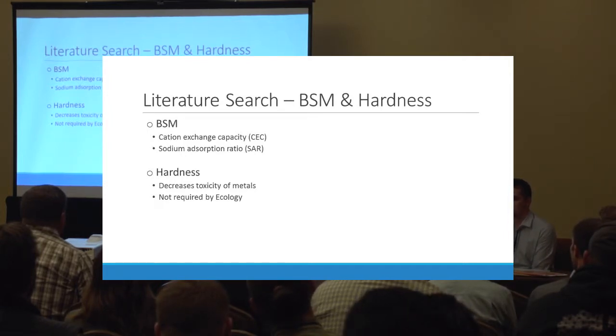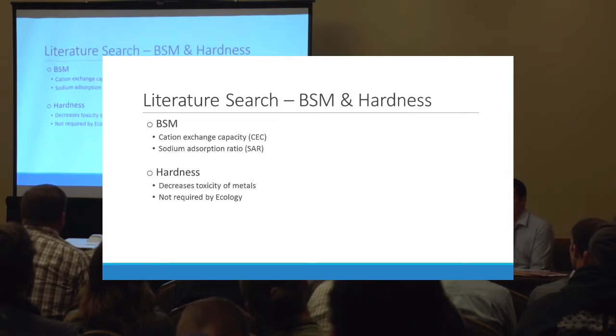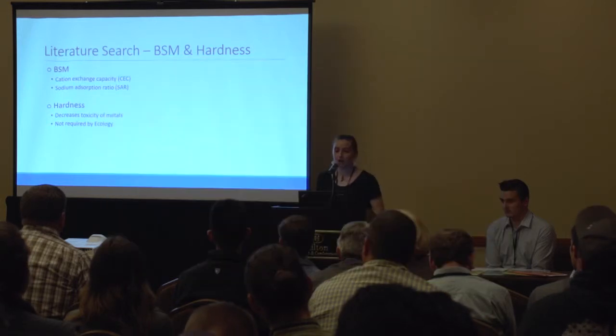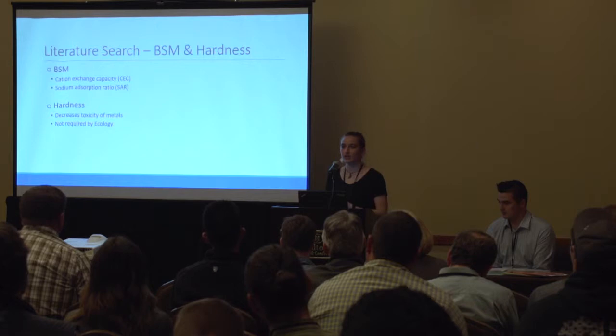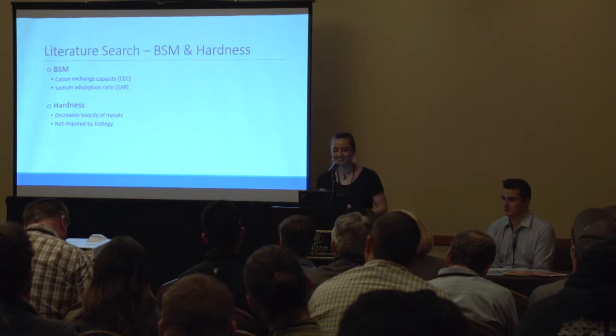So we did a little bit more research on cation exchange capacity and sodium absorption ratio within the BSM, just how those are effective. We'll be talking about that a little bit more later in the presentation. And then we also found a little bit about hardness. So we found that hardness decreases the toxicity of metals based on the biotic ligand model. However, hardness is not a parameter that's required to be tested by Ecology. We just found trends in our data that suggested an increase in hardness, and so we wanted to dive into that a little deeper. That'll also be mentioned later in the presentation.